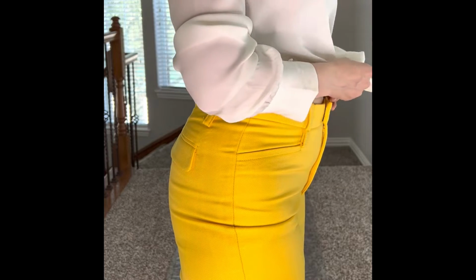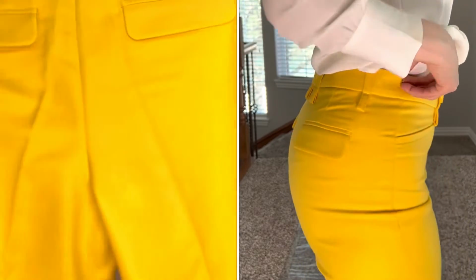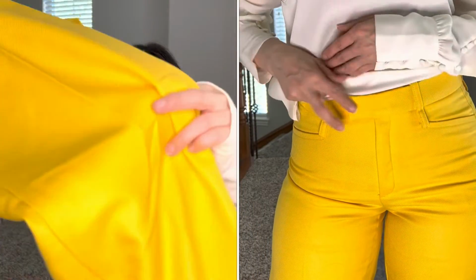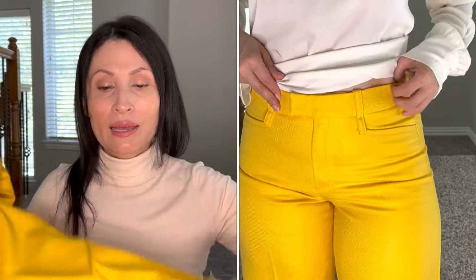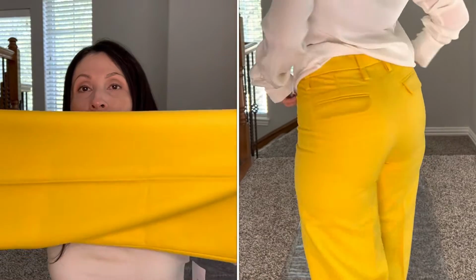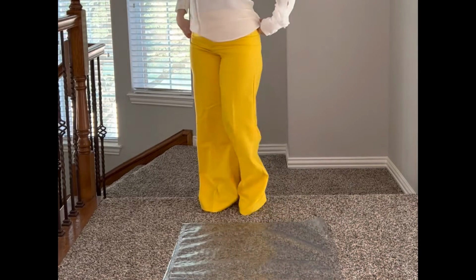But I really like it. This is nice. This is a very nice pair of pants. I'm going to try it on in a little bit. I just don't know if the length is too long for me, but I'm going to try it on right now so you can see.